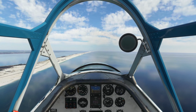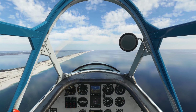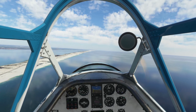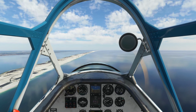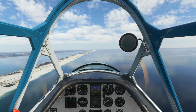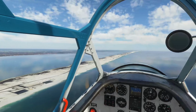Now, obviously, we flew a lot of airplanes this year, and it's only natural to start thinking about favorites. And really, the one plane that I flew, it didn't come out this year, but was the CRJ-700 from Aerosoft. I picked that up earlier this year in the early spring, late winter. And that was a really good call for me. It's been probably the one plane that I've come back to the most.